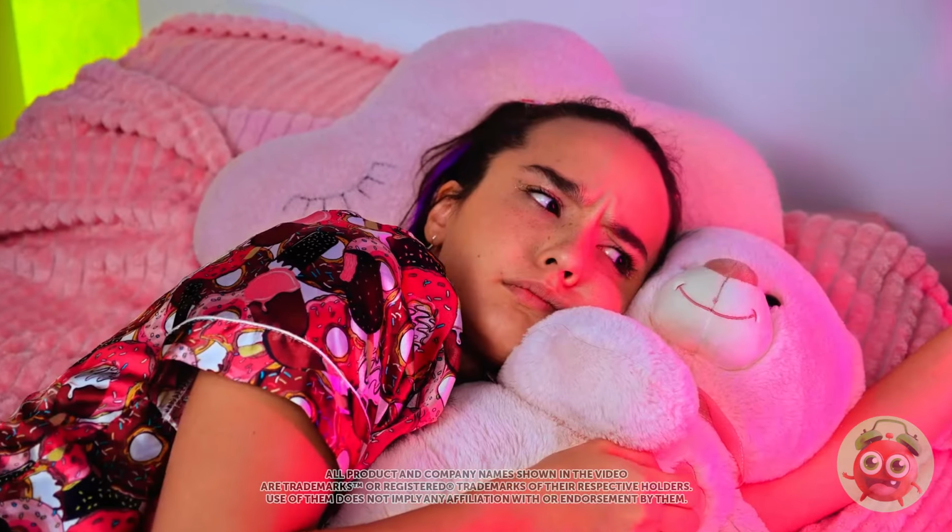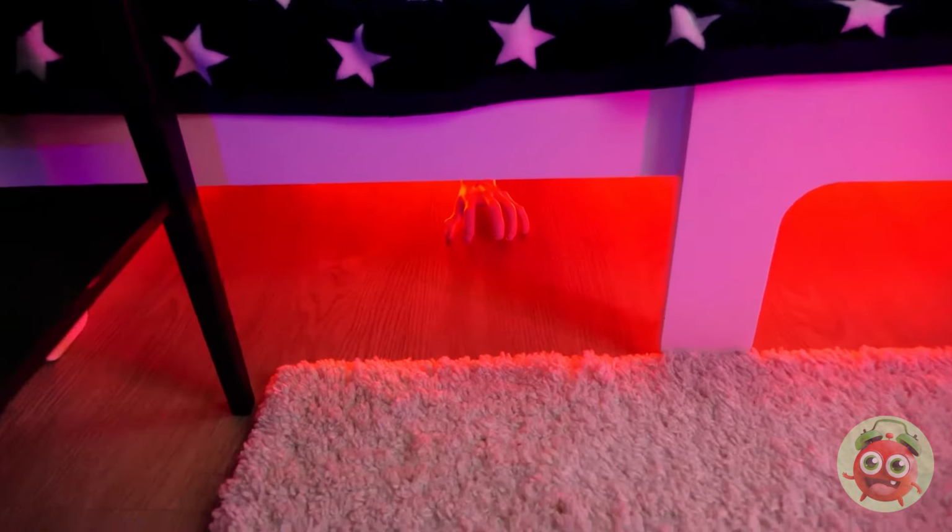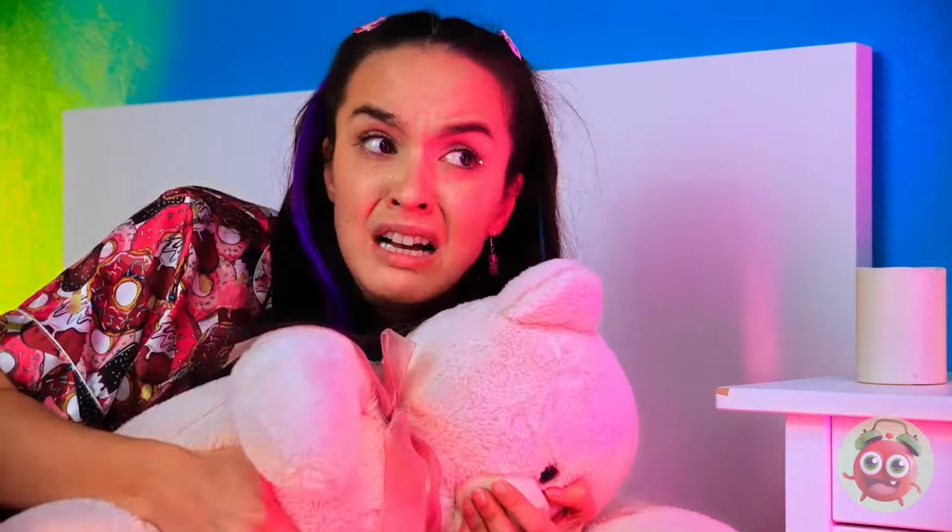Huh? I heard something. What is that? There's something under the bed. I must be imagining it. Hello? Stay back! What's all the noise? There's a monster, Mommy! Don't worry. I'll take care of it.